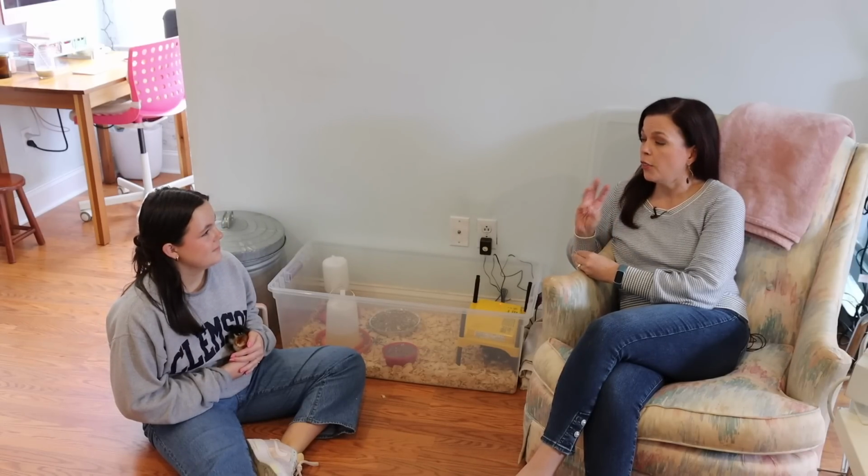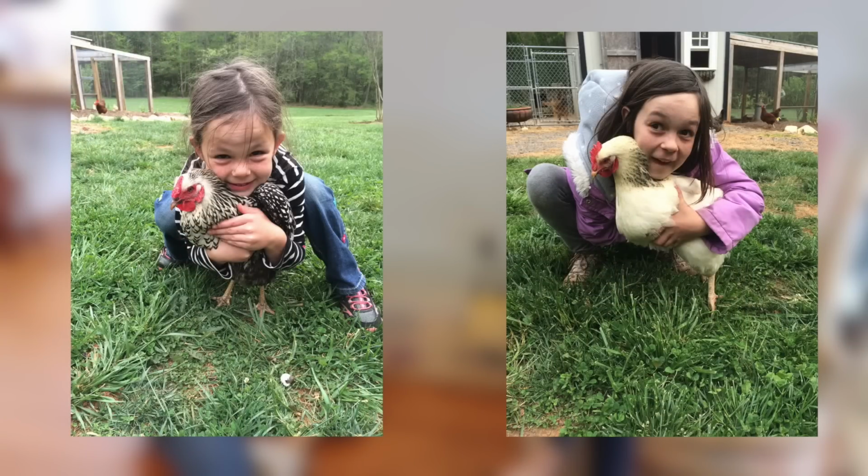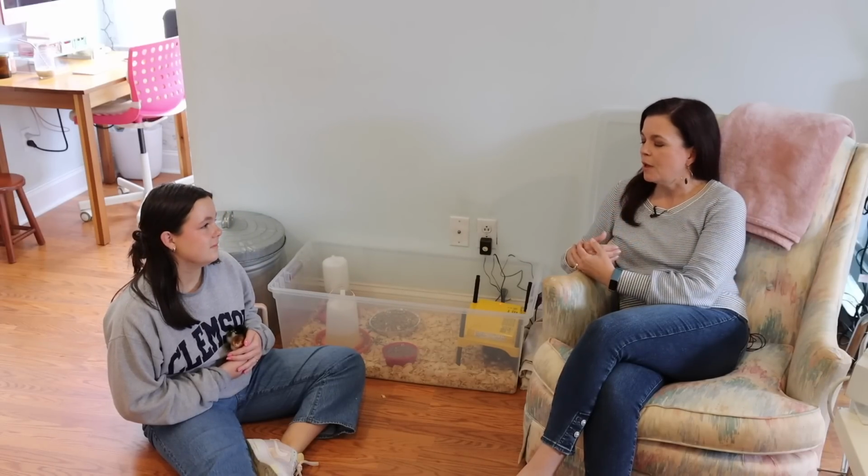This is our third set of chickens. Our very first round came right before we started homeschooling 8 years ago. And we just thoroughly enjoyed having these sweet little baby chicks, and then, of course, growing up to become big girls.